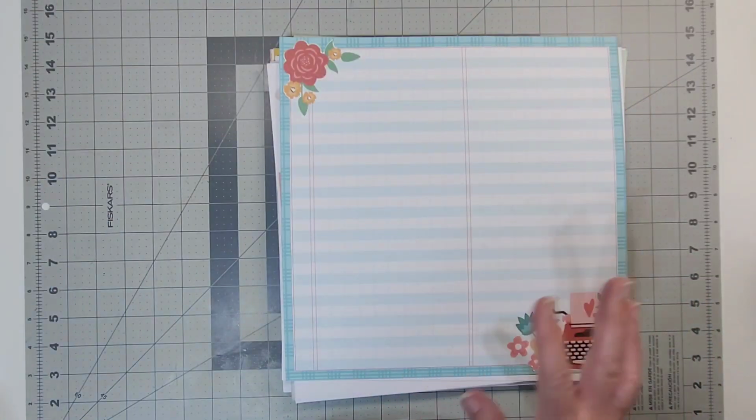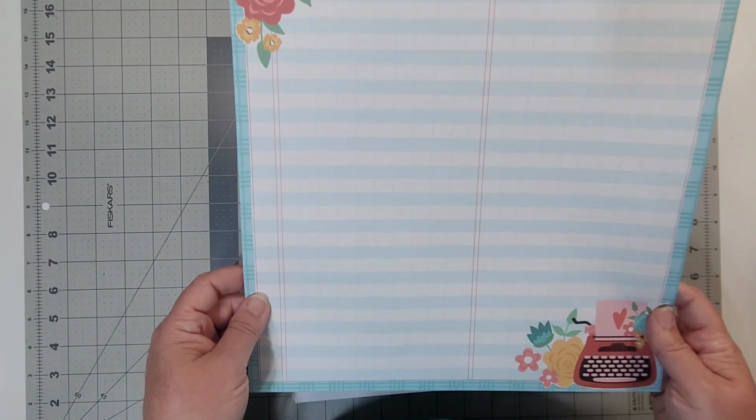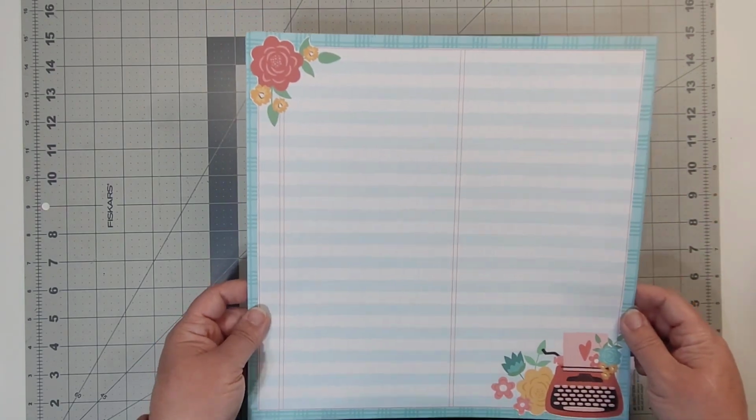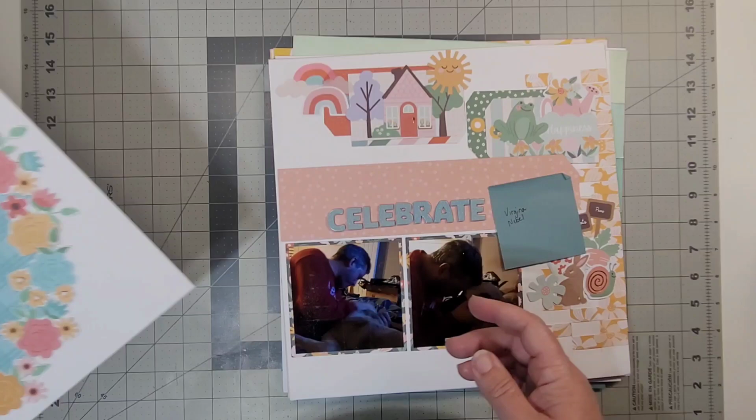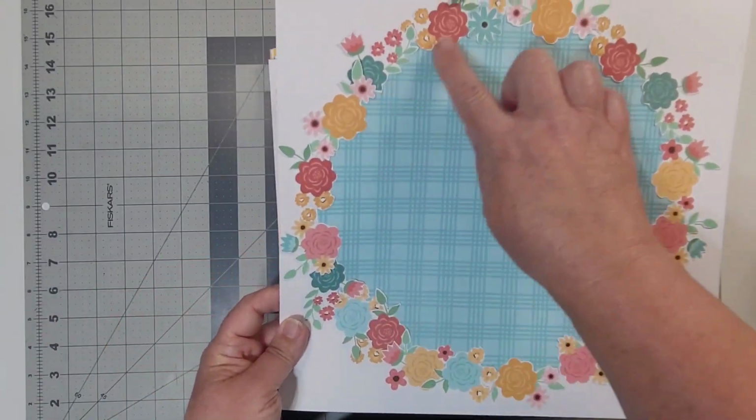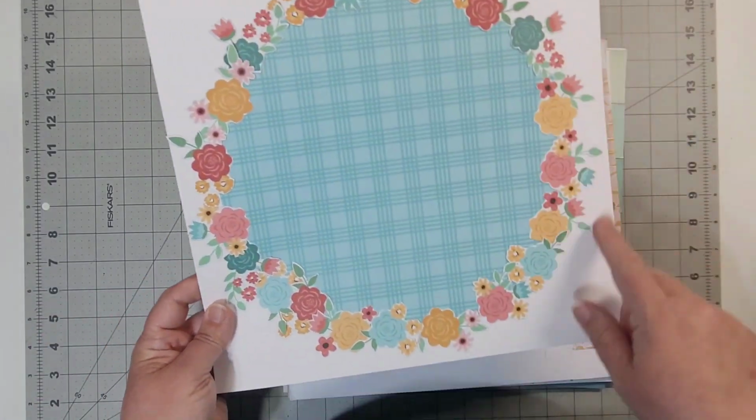So we had those layouts from Andrea, and then this is created from some of the leftovers. This is a bonus layout, as is this one. And these are all fussy cut flowers from the collection. All of them right there.